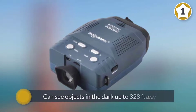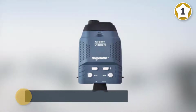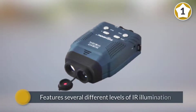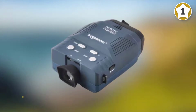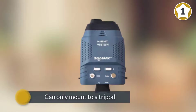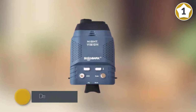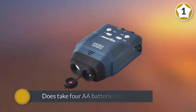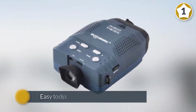For an inexpensive way to be able to view wildlife in the dark, and also take photos and record, this night vision monocular is a solid choice. You can see objects in the dark up to 328 feet away. It also features several different levels of IR illumination to get the brightness you need during the night. Keep in mind, it can only mount to a tripod and it does take 4 AA batteries to power, which is not ideal. Also, it's easy to display images and videos on the television and transfer files to a computer.